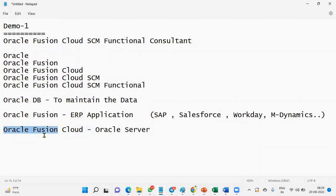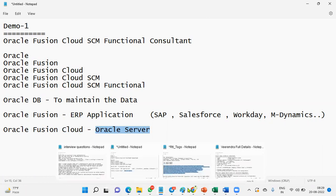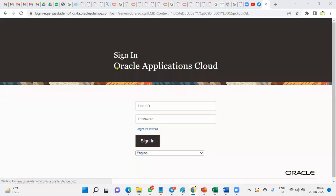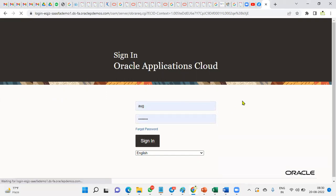If you install Oracle Fusion in your own office server, then we call it Oracle Fusion applications. But if this software is installed in Oracle servers and you are using that, then we call it a cloud. How do you connect to the Oracle server? You have to use the internet, and Oracle will give you the link. Let me open that link here. This is the URL given by Oracle. Now you enter the username and password, and you connect to the Oracle Cloud.